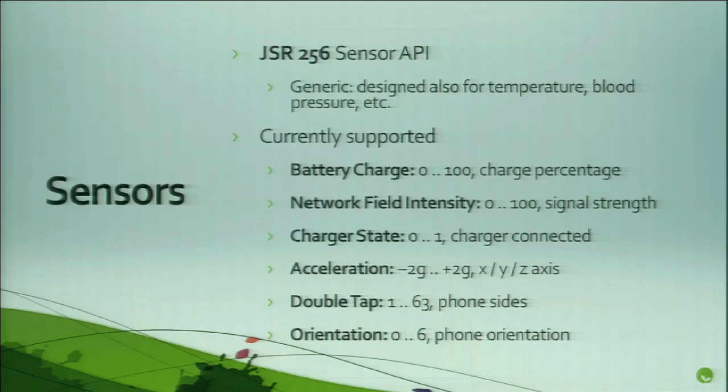Okay. And now let's talk a little bit about sensors. Again, the sensors API was available for a really long time as part of the MIDP. But it totally depends on the device vendor which parts of those sensor APIs are going to be physically implemented and which are not.